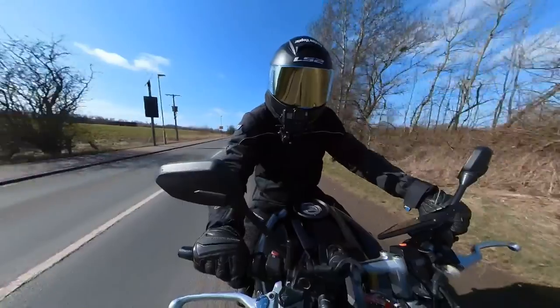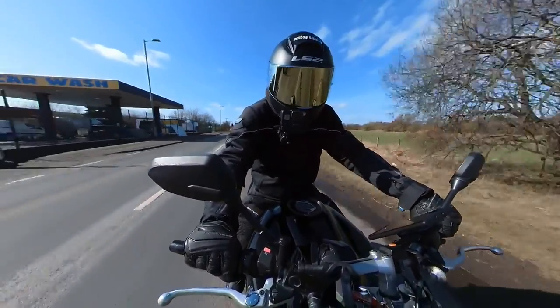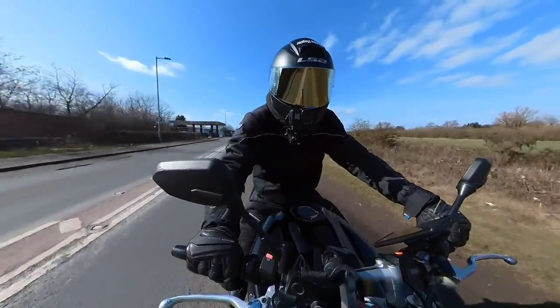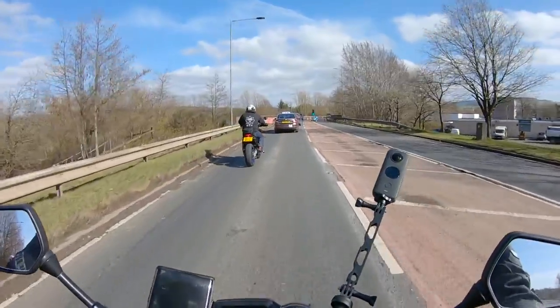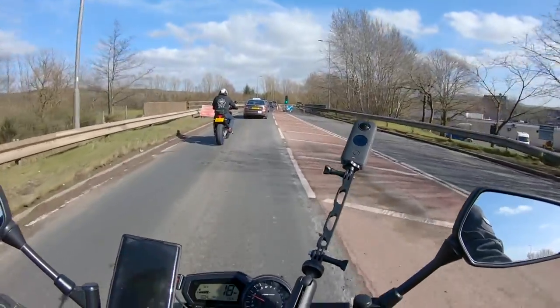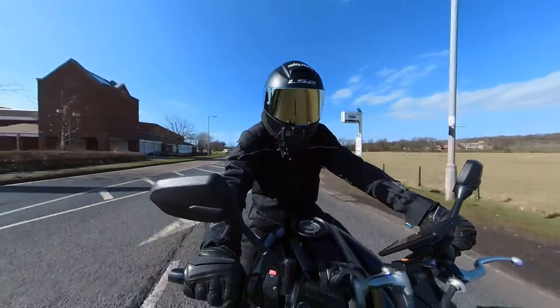And then the Muirkirk Road's a wee bit more technical, but still pretty straightforward. But it's a cracking wee run. So Kevin's MT09 SP. What a machine. So I'm really looking forward to this.